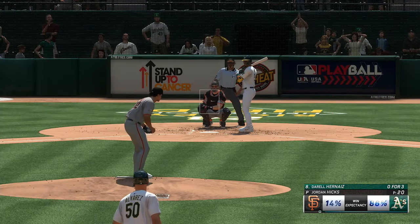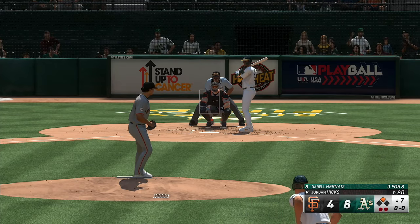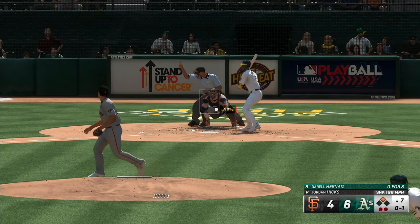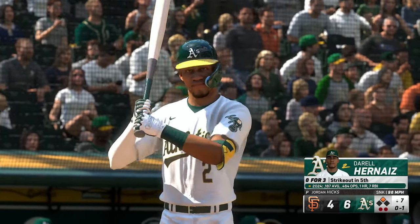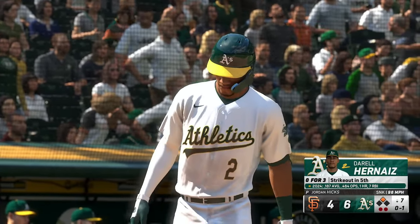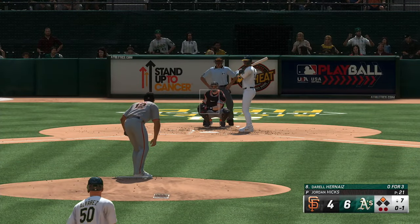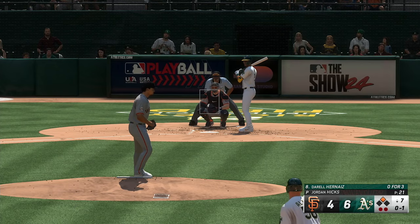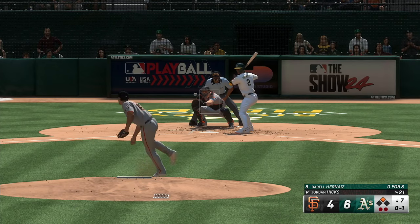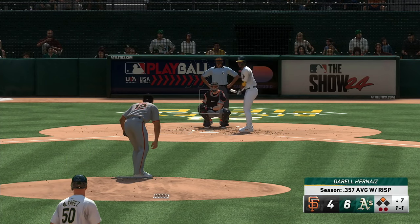Man in scoring position with two away. And now it's going to be Daryl Hernandez. That's in there. 0-1. Two outs. Misses off the plate. And it's a ball and a strike.